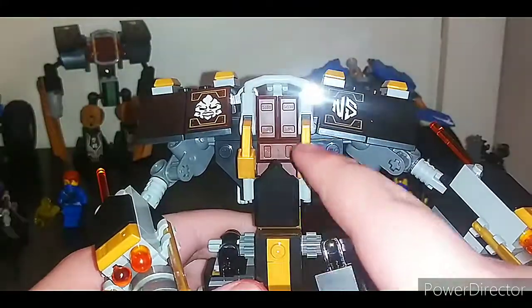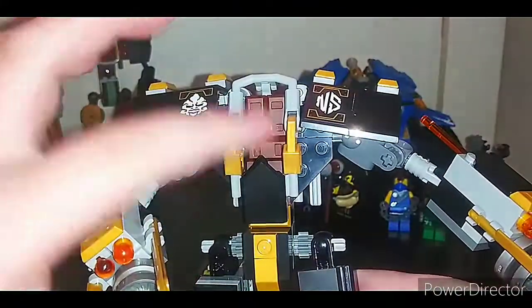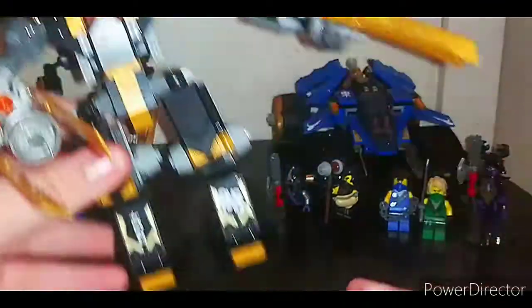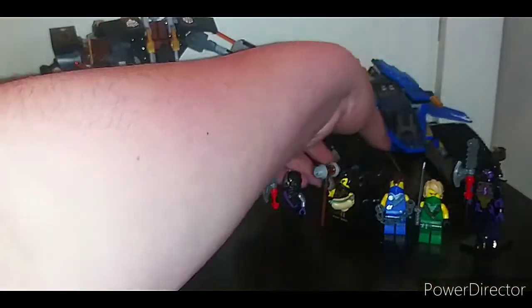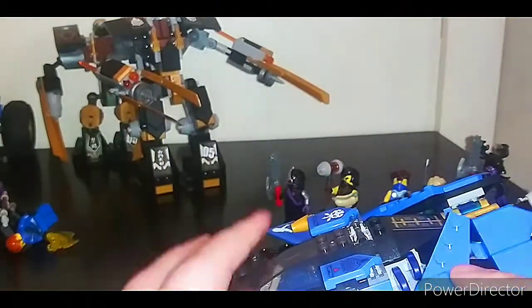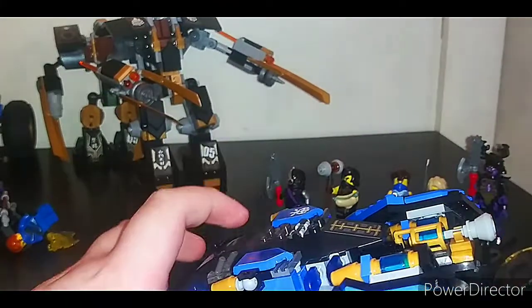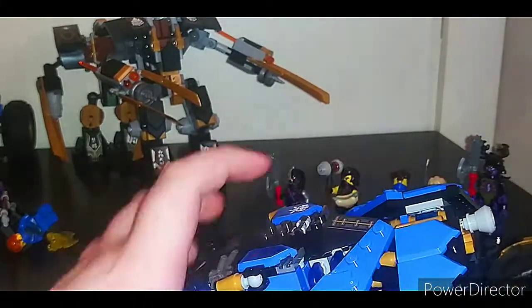As for the cockpit, again, nothing too incredible. Cole just stands in there and gets covered by this thing, so it's not too bad. As for the actual Thunder Raider itself, some really nice part usage up here with these slopes and the popsicle pieces right here, which I do think is really nice, and this lantern piece as well. Some really clever uses of pieces.